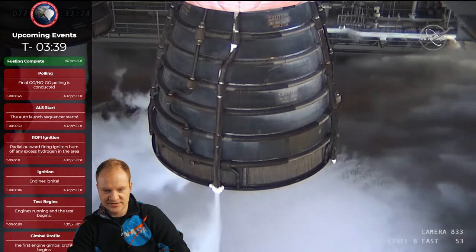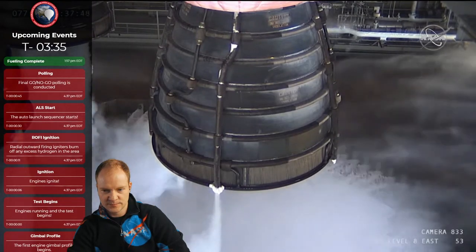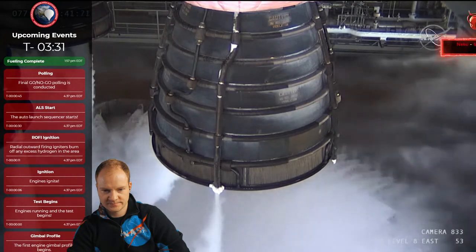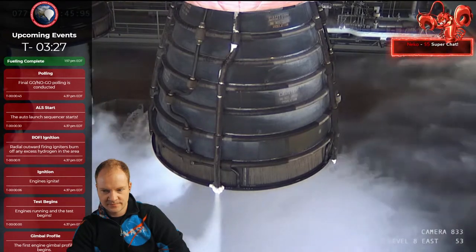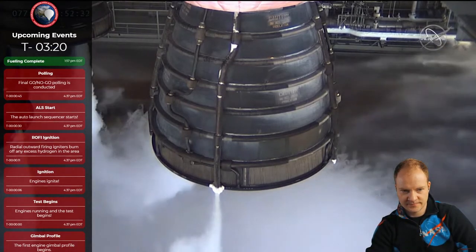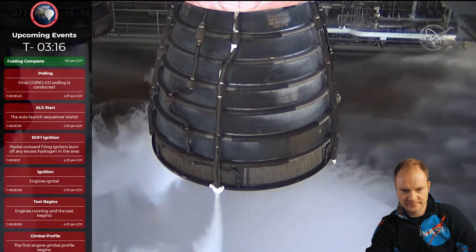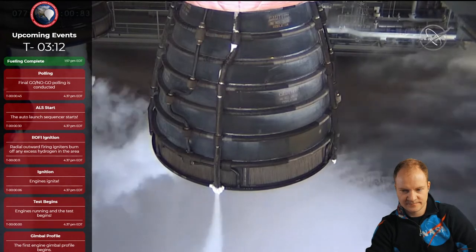Seeing all the water suppression system. And so with that, we should be seeing the TVC gimbal profile here in about half a minute or so. Basically, at this point, they've got the water system all turned on, so you might be able to see that in some of the views. That'll take care of not only the heat coming off of the engines, but also dampen the tremendous amount of noise that'll be coming off.